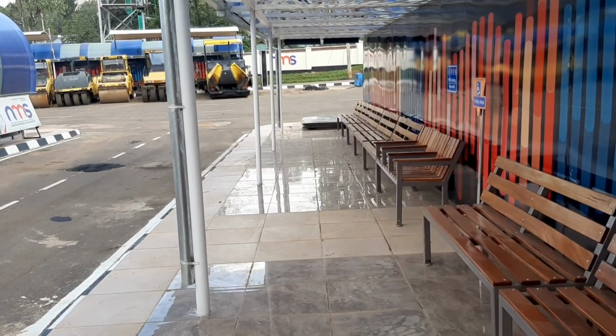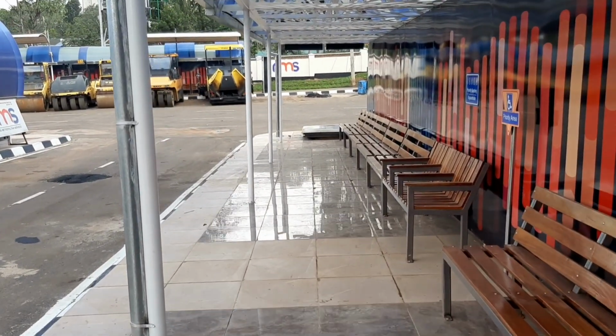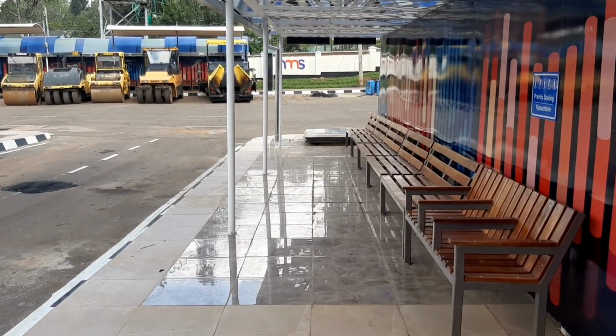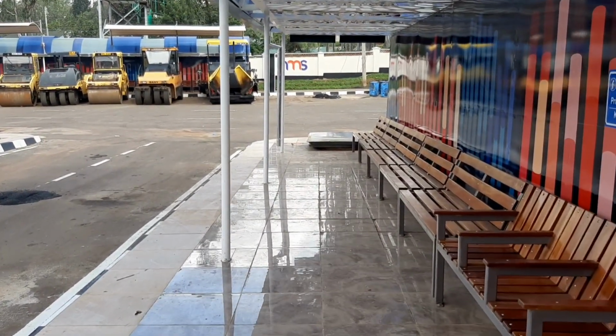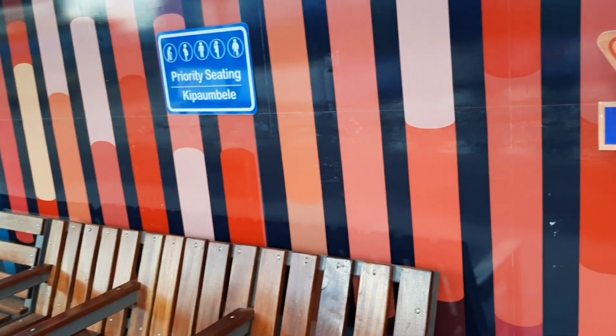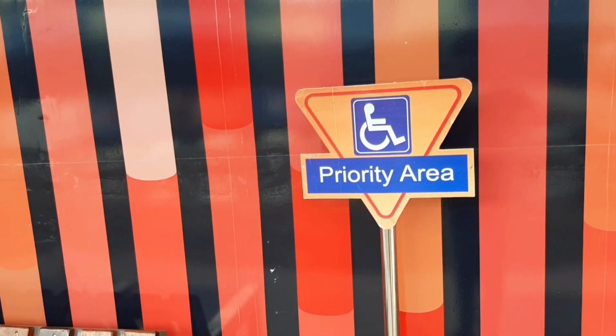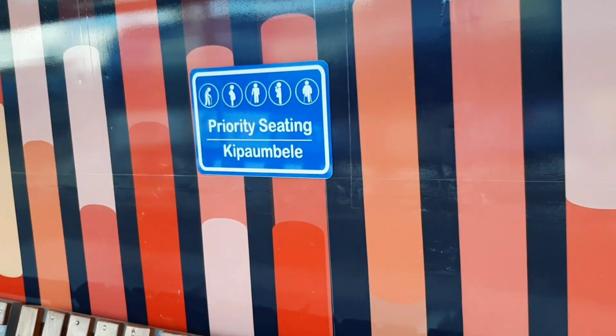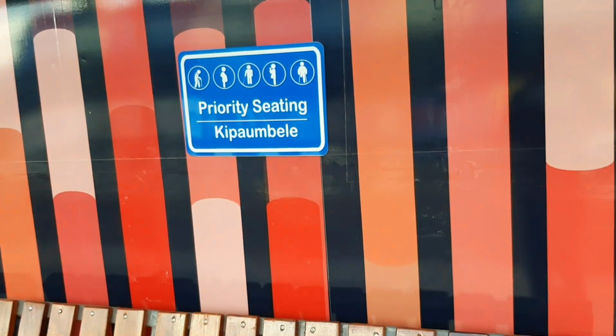The NMS have done a good job because they have reserved some seats for various types of people. So in this area, as you can see, they've put this sign showing the priority of people that will sit here. These are the disabled people, pregnant people, aged, sick, and all these people will be sitting here.